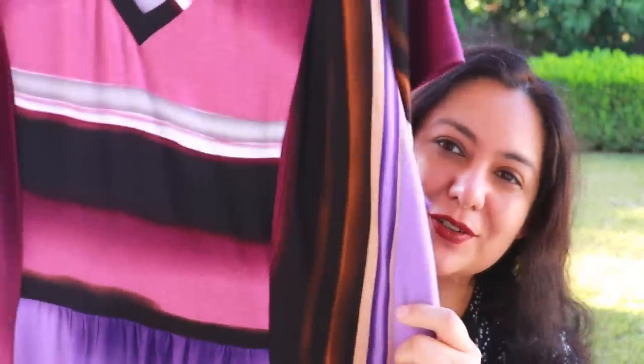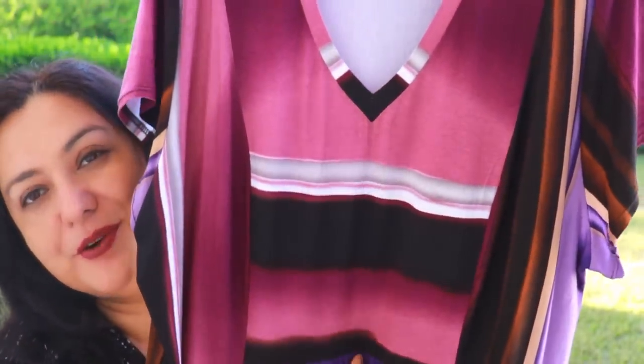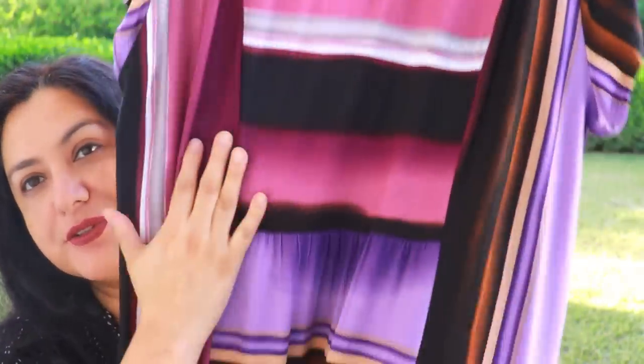There's pinks, browns, grays, black, purple. So nice. So I made my front piece. You saw that it's cut on the fold there. The original would have a center front seam. This has a horizontal stripe there.